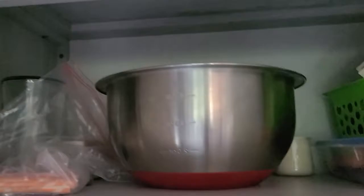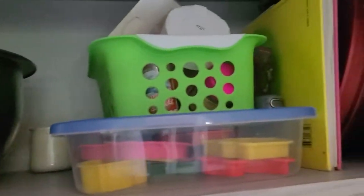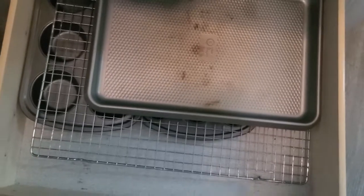There's the grater. And then in here we've got pans and like casserole dishes and baking dishes and things like that, and then the strainer. Up here I've got mixing bowls, candles, cookie cutters, cookbooks, lids for the mixing bowls, and an insane amount of spices. And then under here I've got cutting boards and pans. That's a cooling rack, muffin tins, that kind of stuff.